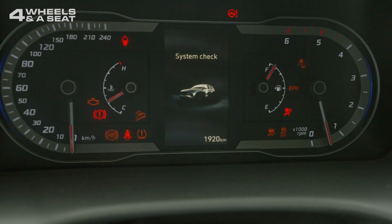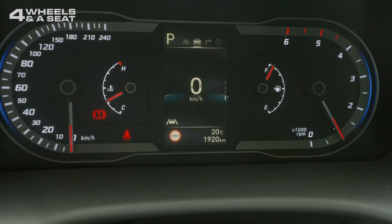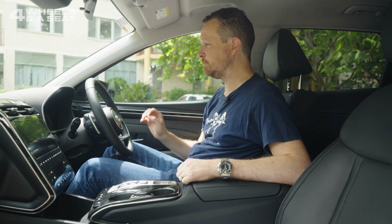The instrument cluster in this mid-spec Eclipse model is analog with a small digital screen in the middle. It's pretty much the same as you've seen in any other Hyundai car. The top-spec Highlander models do get all digital, but here it's analog, and that's okay, it works pretty well. I must admit though, having an analog speedo in a car seems entirely redundant now because my eyes only ever look at the digital one in the middle, which is actually more accurate.